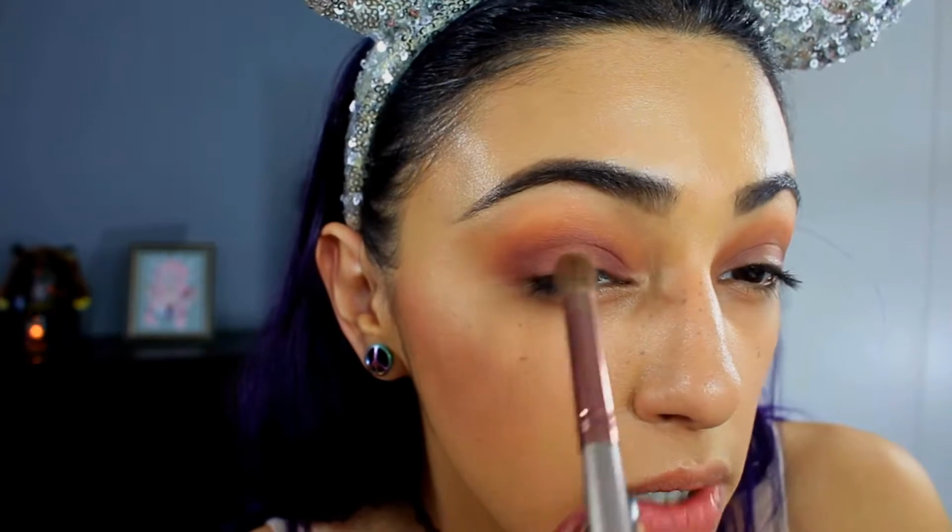I'll also be going back in with the shade Charm so that I can blend out the crease a little bit more. And with a smaller brush, I'll be going into Dominatrix just to darken up the inner and outer corners to provide a better dimension to the eye.